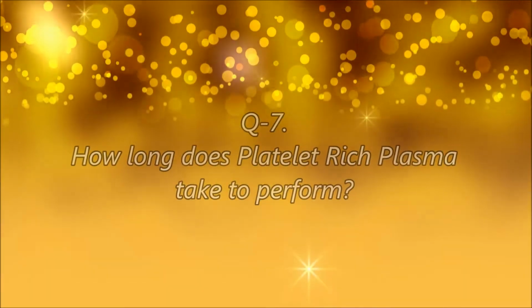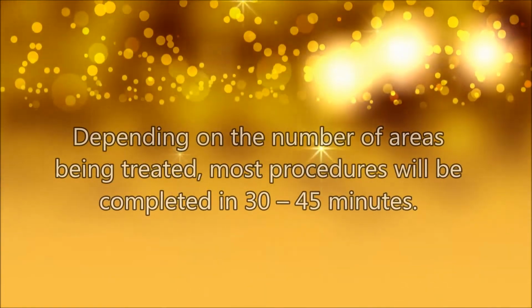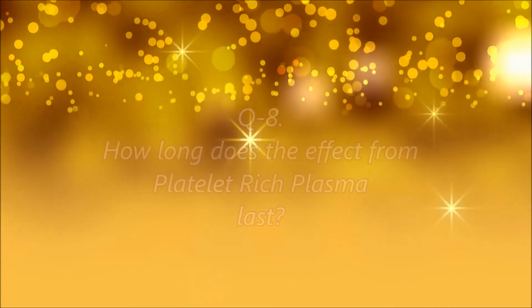Question number 7. How long does platelet-rich plasma take to perform? Answer. Depending on the number of areas being treated, most procedures will be completed in 30-45 minutes.